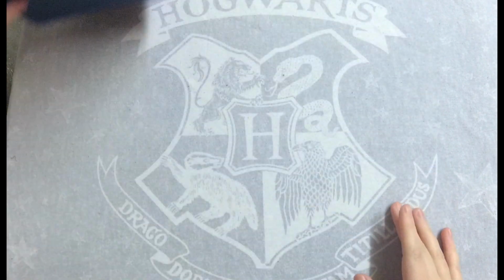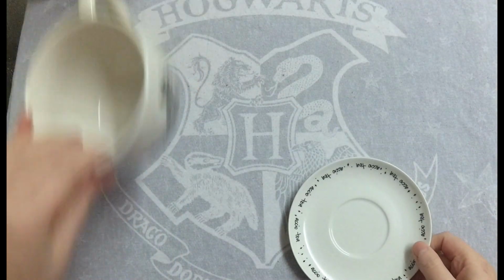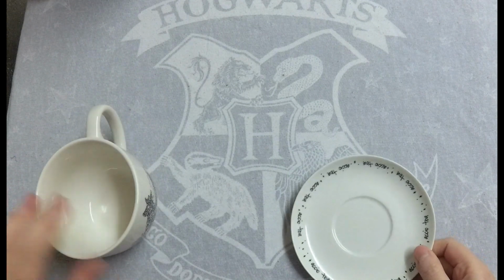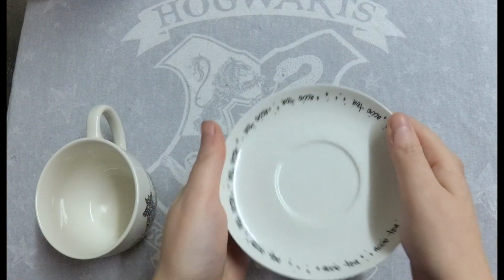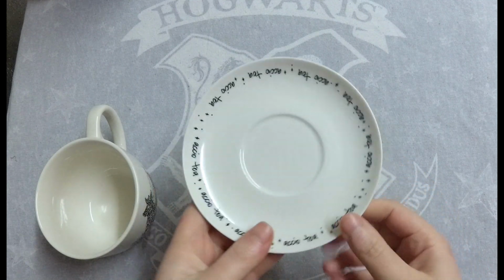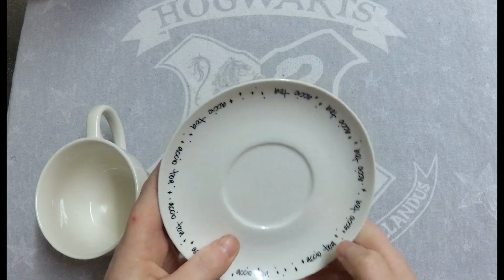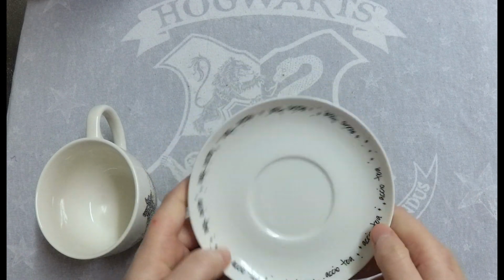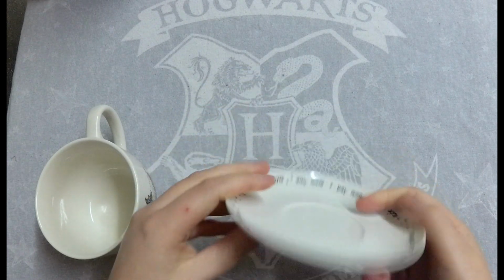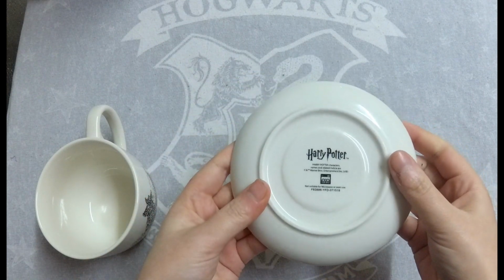Okay, as I said, I haven't actually used this cup and saucer yet, but it's adorable. Here we've got Accio Tea written around the saucer in this really cute writing with these little diamonds and stars all the way around. I think that that's really cute. And then we've got Harry Potter written on the bottom as well.